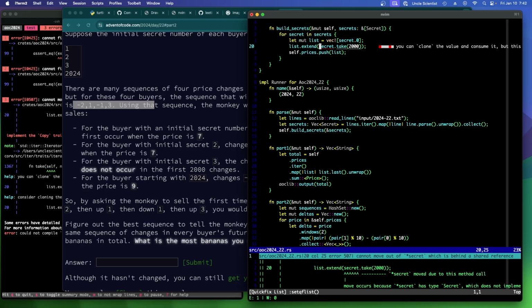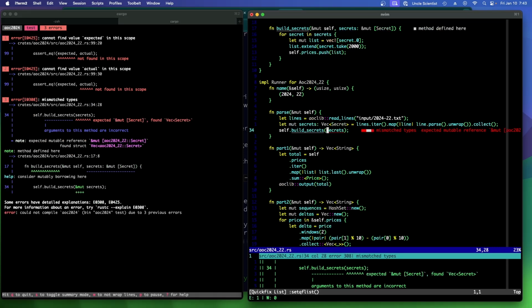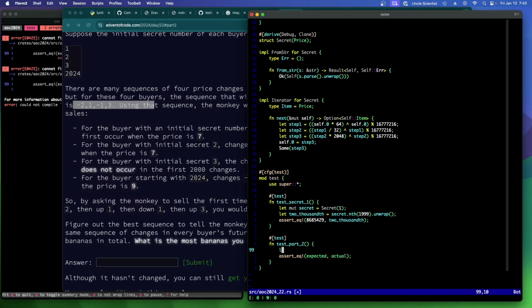I can clone the value and consume it. And why was it letting me do it here and it wasn't a problem? Can I just say mut like that? No. Do I have to make that mutable? No? Like that. There we go. Okay. And now what we can do is just pass in these secrets here, right? We can just create these 4 secrets, to secret 3 and secret 2024.